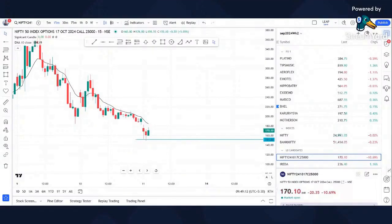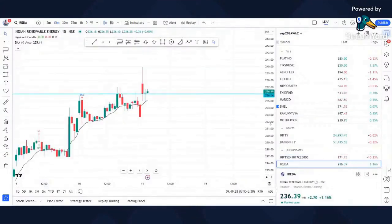That's okay. So Anil, if you are there, I've shared with you the IRDA details. IRDA looks very promising to me. Condition is still not satisfied.